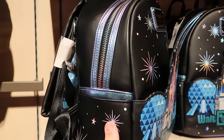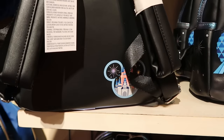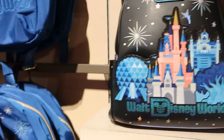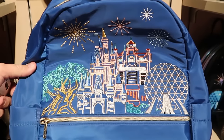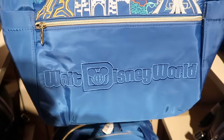This reminds me of the 50th anniversary celebration though. Like, with all the iridescence, you have Mickey Mouse on the back with Cinderella Castle. $88 for that. And here's a huge backpack, which is perfect for the parks. The quality is amazing though, with all four theme parks embroidered. You have some fireworks going off, and it says Walt Disney World at the bottom.